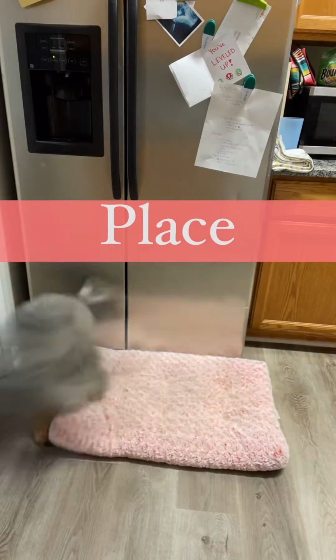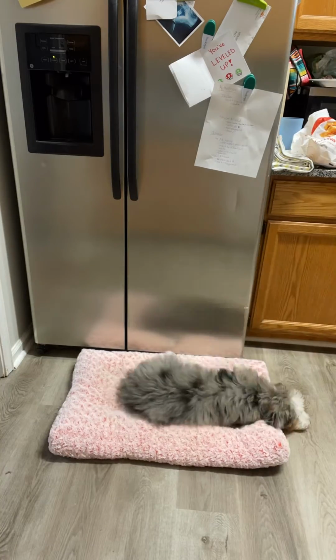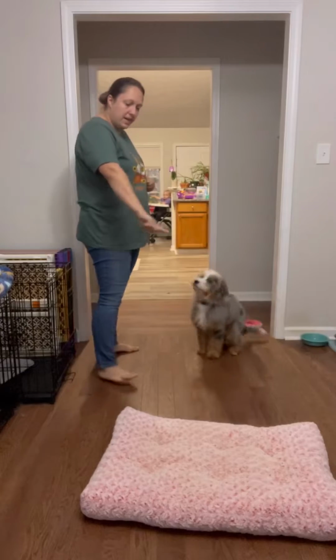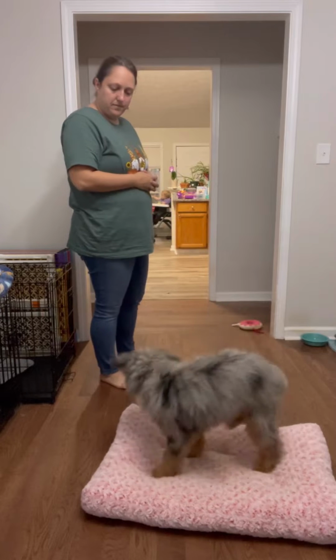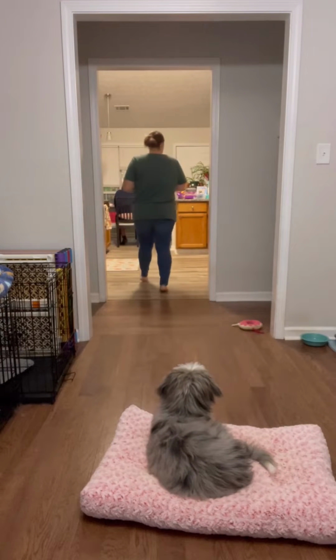This week with Place, we focused on building duration between reinforcement, as well as adding in some distractions. This included things we were doing around the house, as well as the front door opening.